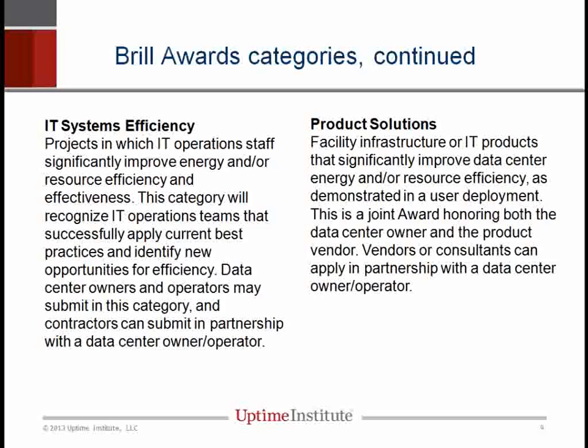And then finally, product solutions. This is the category for new ideas, new products on the IT side, software, infrastructure. In the past, it has been available in two categories, one for infrastructure, one for IT and software. We've combined that into one category for product solutions, and this category is open to the vendors or the consultants, but also in partnership with the data center owner or operator.